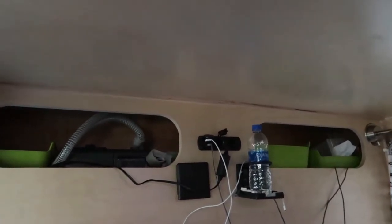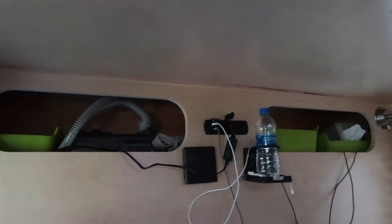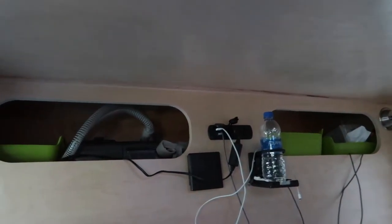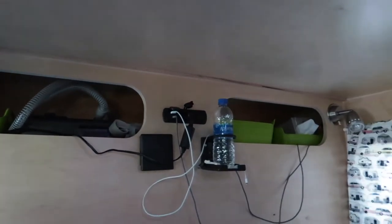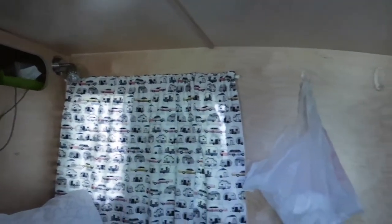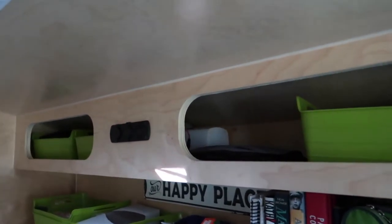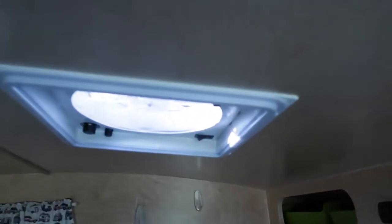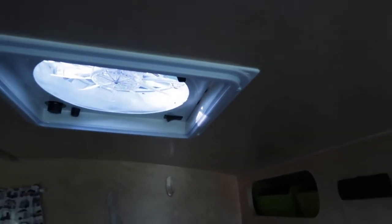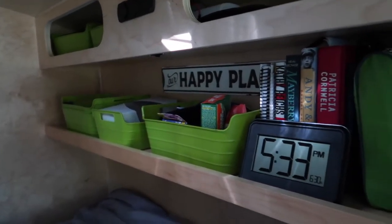We installed the 12-volt USB plug so we can charge phones and have 12-volt for my CPAP machine, and then we also installed a couple cup holders. Have the standard cubbies in the front, also installed another plug in the front. We have the Maxxair fan and ring light, and then we put in the Farmer shelf ourselves.